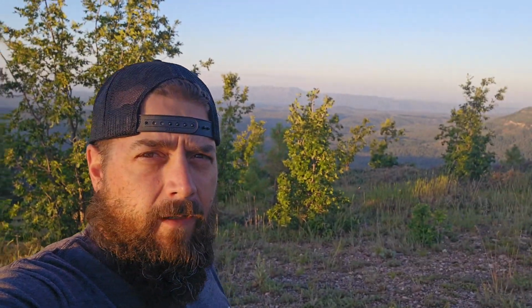Good morning from north of Payson, Arizona. On the Mogollon Rim still this morning. We'll be heading out here after a little while.